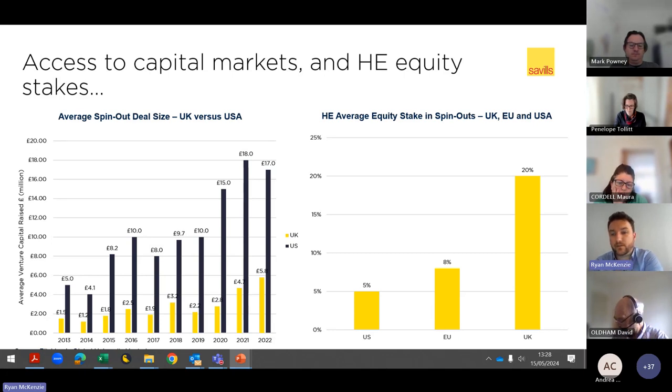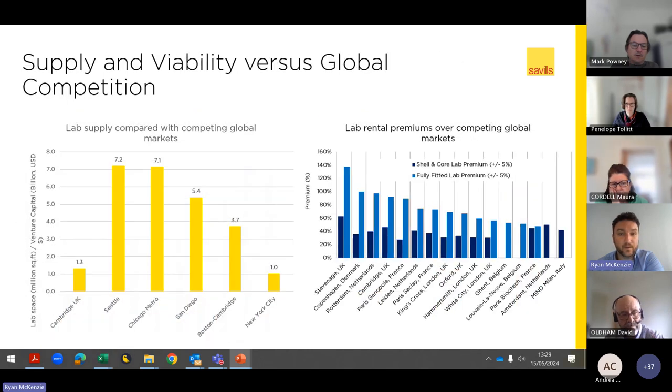And then the chart on the right shows what equity stake a university takes in the spin-out to support it through its incubation phase. So this has to do with the on-campus support that universities provide spin-outs. There's quite a large amount of equity taken by universities on average, and that reduces the ability for spin-outs to then use that equity to raise additional funds later down the track. So there are a few issues with how the financing of spin-outs is undertaken in the UK.